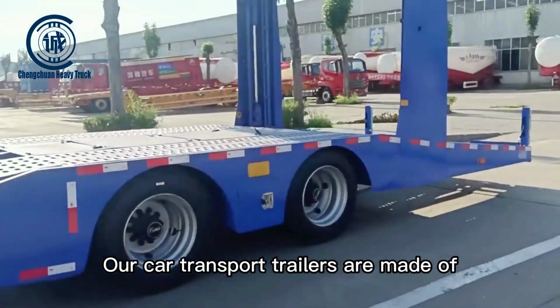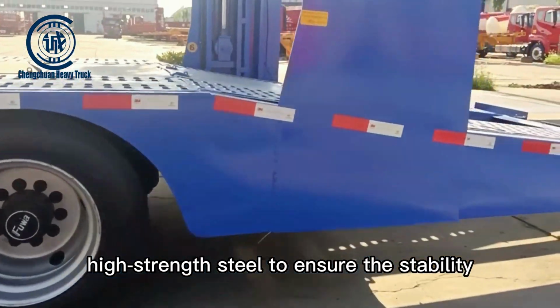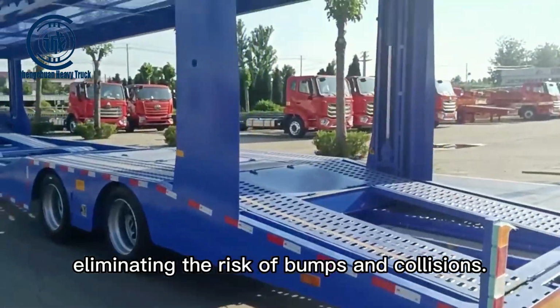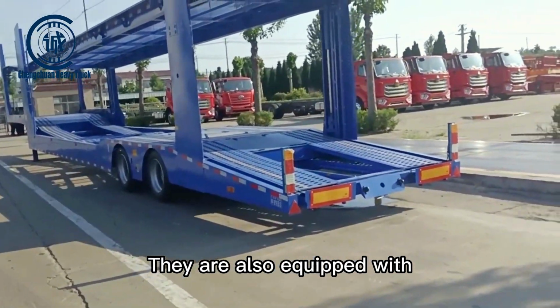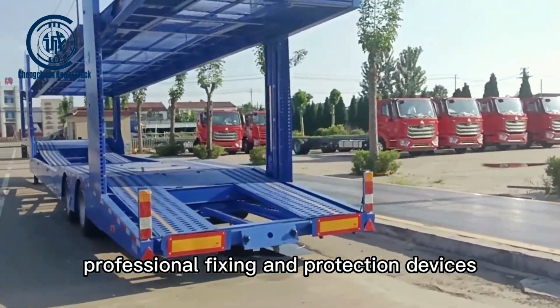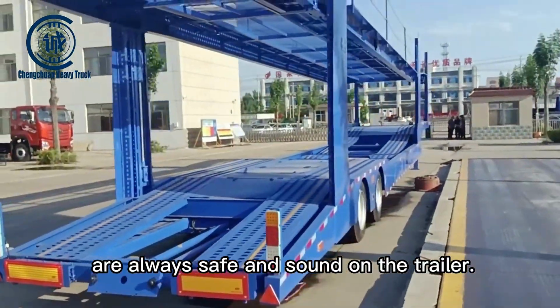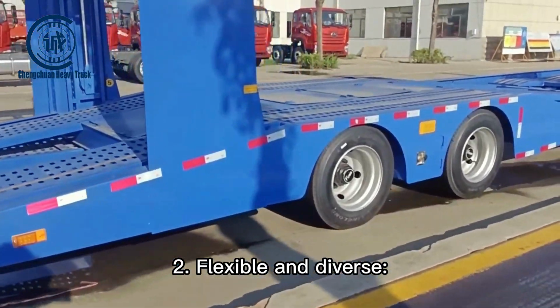Our car transport trailers are made of high-strength steel to ensure the stability and safety of the vehicle during transportation, eliminating the risk of bumps and collisions. They are also equipped with professional fixing and protection devices to ensure that your car is always safe and sound on the trailer. 2. Flexible and diverse.